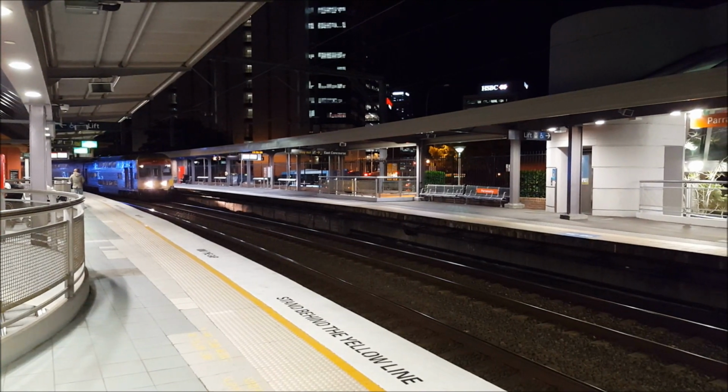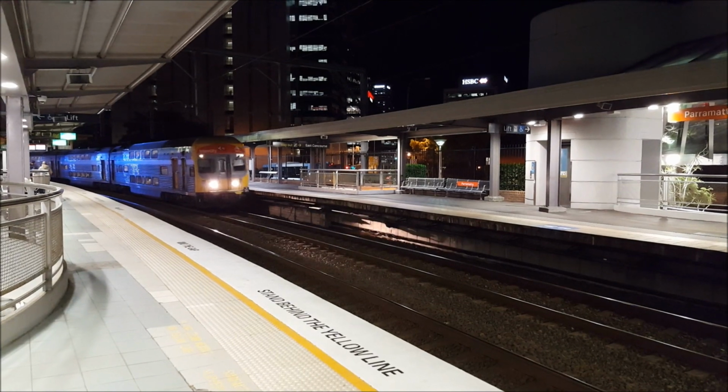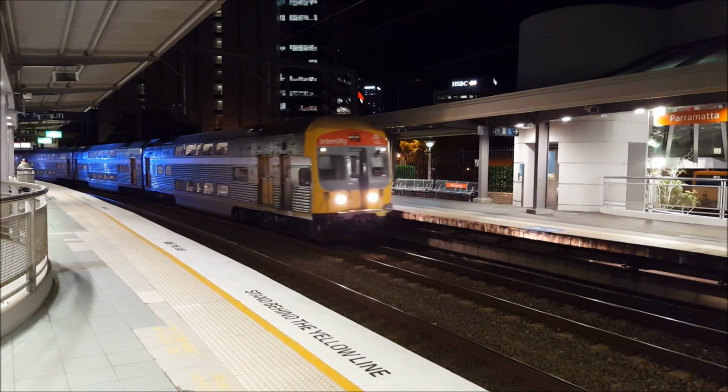We have V31 now departing platform number 1 for a Sydney Terminal service. Stopping next at Strathfield, followed by Sydney Terminal. V31.